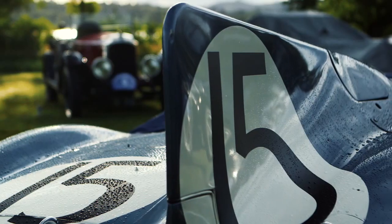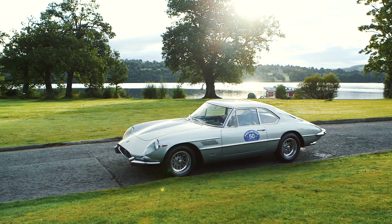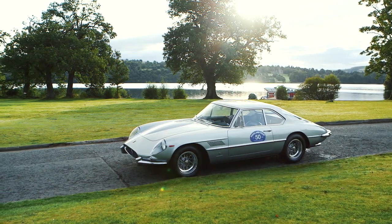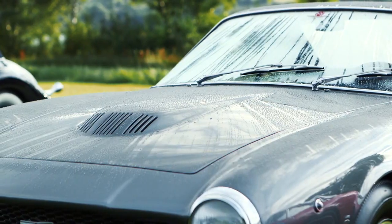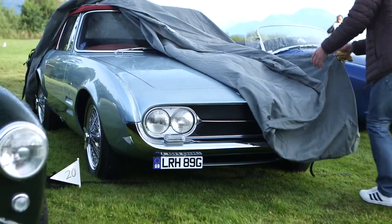In some way, they've either achieved something, or in fact, they only made one that looked like that. And that's the story we want to try and get across, and that's the amazement. When you come to the concourse, you'll see these cars, and you'll think, I didn't even know they made a car that looked like this.